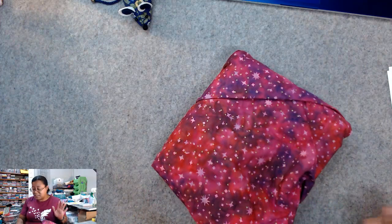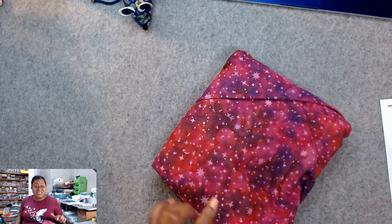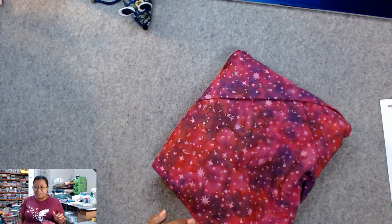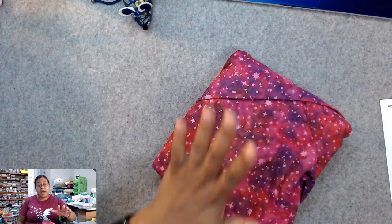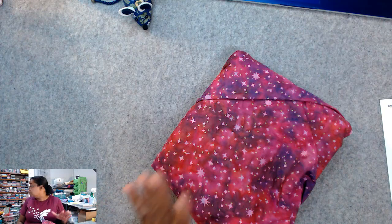I was able to get 6 yards of this. It was on sale for $6.30 a yard. So I was like, heck yeah. And I think we need less than 6 yards for the back, I don't remember. Anyway, I bought 6 yards, and it's going to be my backing for that quilt. It's going to be perfect.